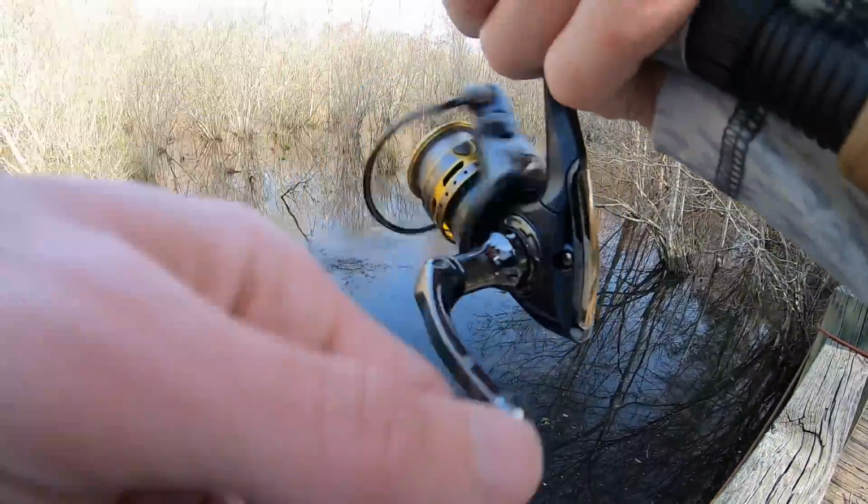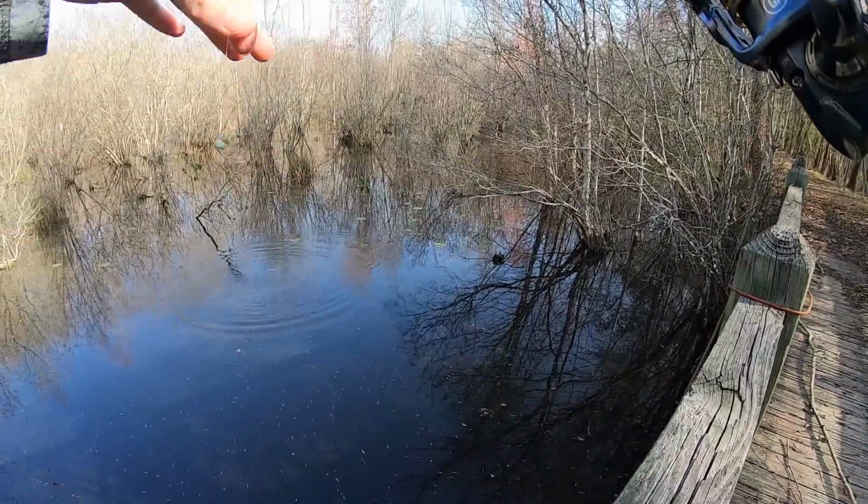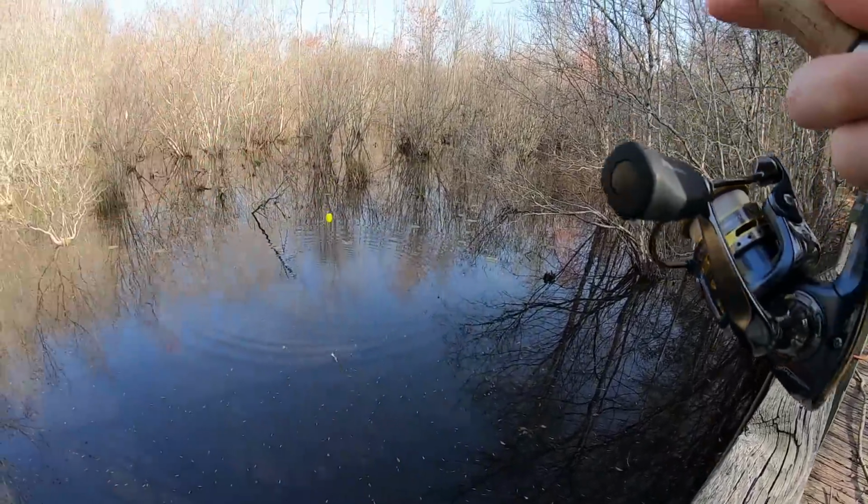Got him. Oh, that was a good fish. That was a good fish, guys. I don't know if the camera caught it or not. All right, let's go back over here.